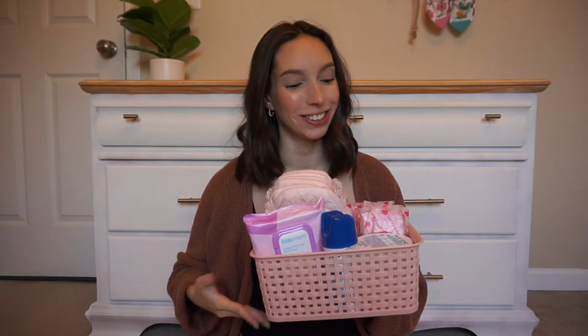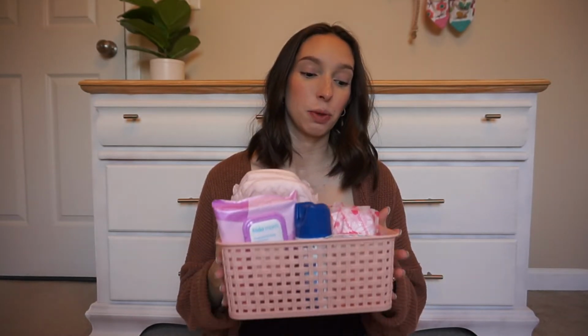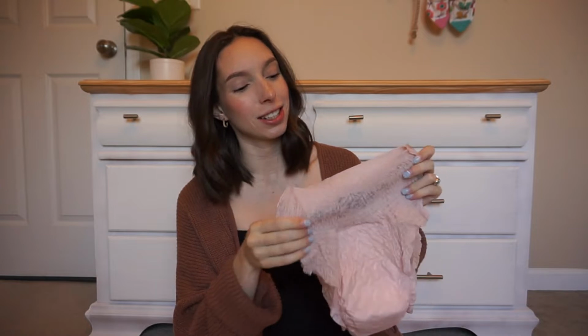Next on the list, I have my handy dandy postpartum basket all ready to go. Actually put this together last night, and this will go on top of my toilet, and I'll probably do another one in our guest bathroom as well. But one thing that is super helpful, not necessary, because in the hospital they will provide you with disposable mesh underwear, they're kind of like shorts. I wasn't a huge fan of them, so I'm actually going to be packing a ton of these. These are the fabulous, elegant, sexy adult diapers.